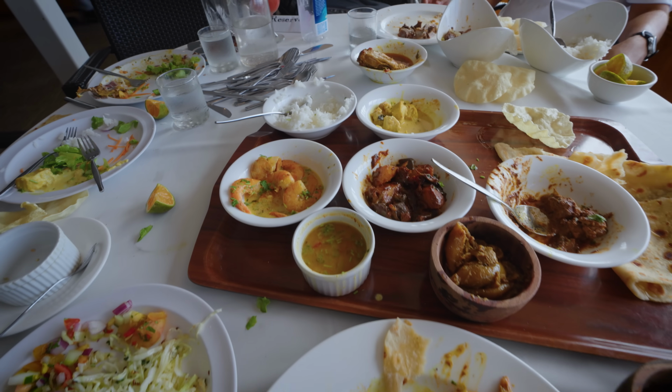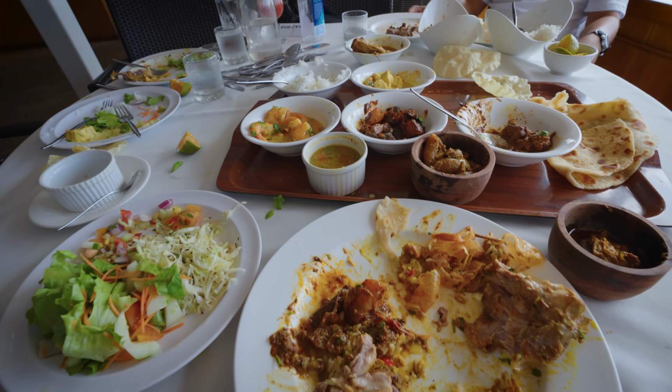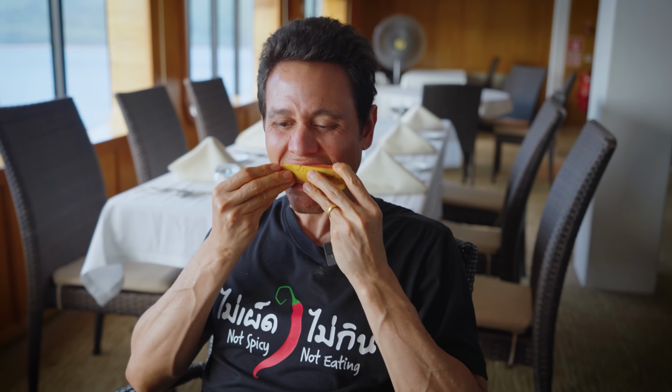Oh, that was good. I need to lean back in my chair. Recline from here on out. Oh, wow. That papaya is insanely good. Oh, that tastes like honey is gushing out of it. Another excellent meal.